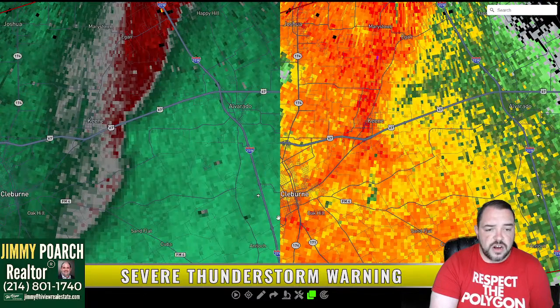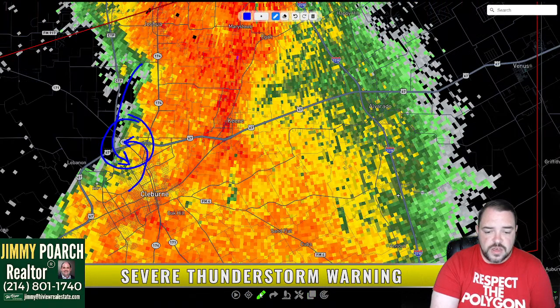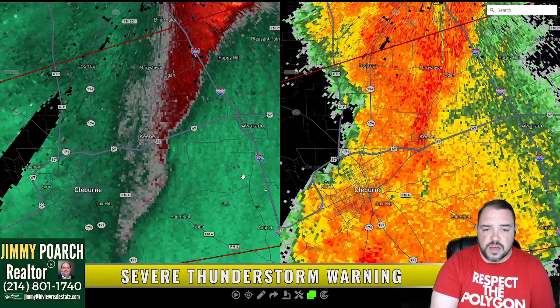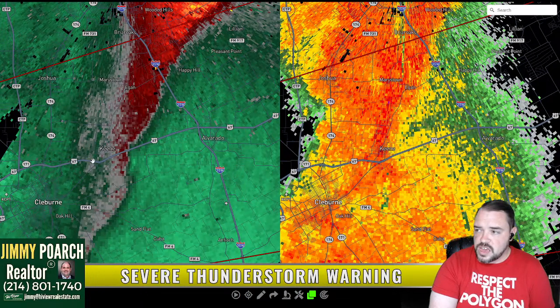So let's take another look at this couplet here. We're still seeing more convergence of the rotation here. And again, you can see the directions of the winds, and you see them tango in here, and this is not what we like to see. Sorry about that. This is a continued concern, and you see how quickly it moved through the Keene area.